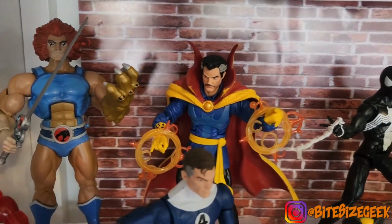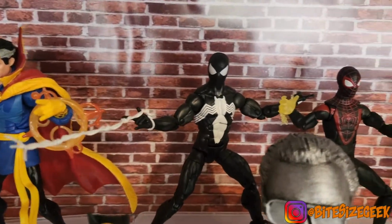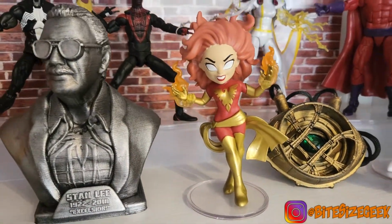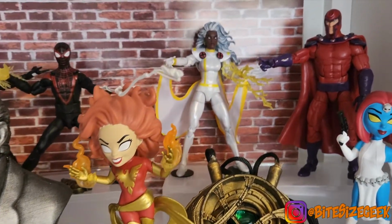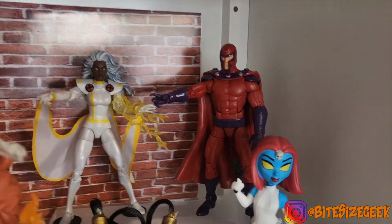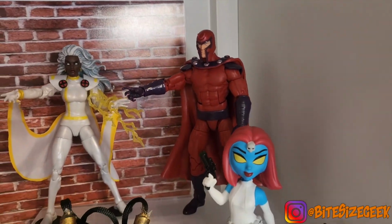We got Doctor Strange back here. The Toy Biz Wolverine. Black Suit Spider-Man. Miles Morales. Phoenix. This is a Funko item. I forgot what they call these, but Phoenix, again, one of my favorite X-Men characters. Storm, another one of my favorite X-Men characters. Magneto. This is the Age of Ultron Magneto. I clipped the hair off of it, and I plan to kind of repaint it at some point.